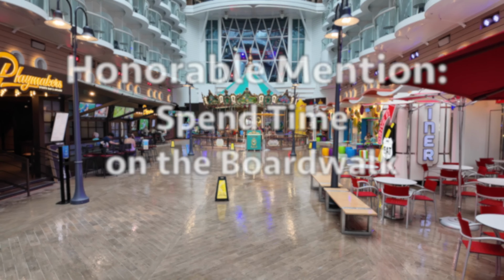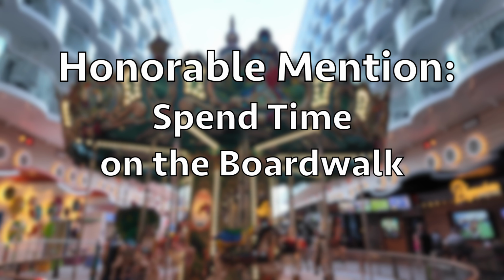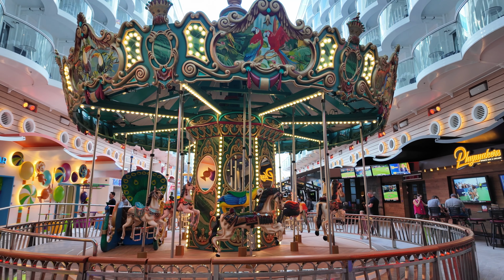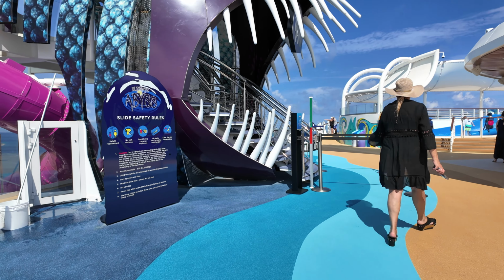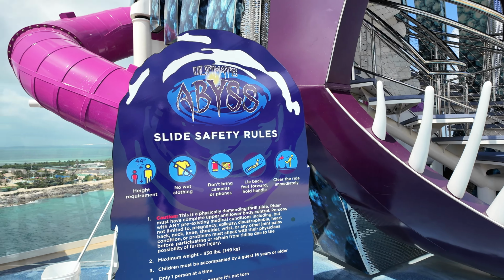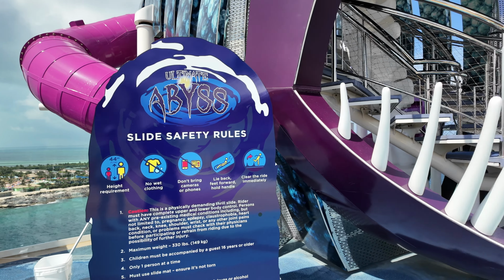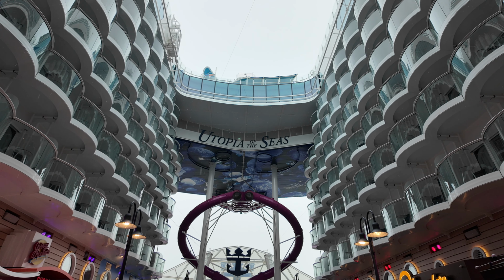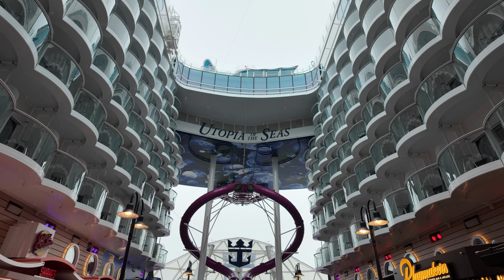Before we reveal number 1, we have 2 honorable mentions. The first one is going to be to make sure that you spend time on the Boardwalk. The Oasis class ships have a boardwalk at the back, and it is complete with a classic carousel, and you can even go from the top deck all the way down to the boardwalk by going on the Ultimate Abyss slide, one of the longest slides at sea.